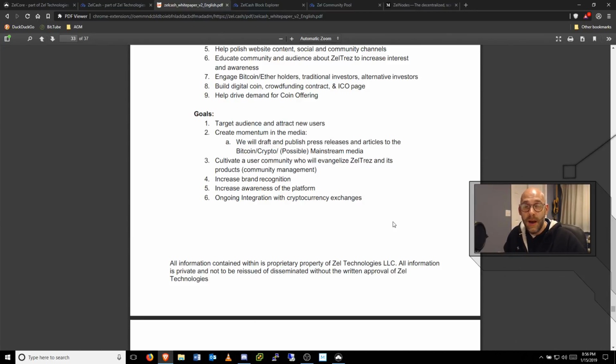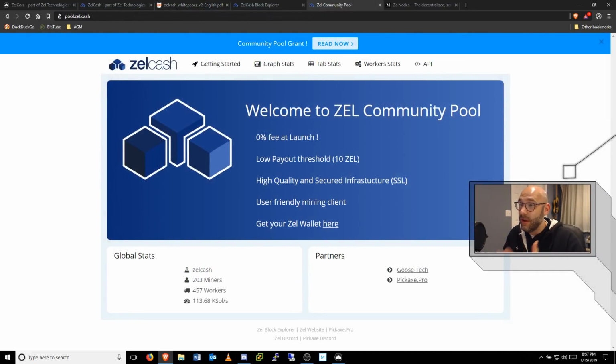So yeah, there's a lot of caveats there, but at the same time, they're building a foundation. All right, we've already got the blockchain, we've already got the ecosystem in place. It's just a matter of making sure that each of the rungs is supported, and we're in the midst of that right now. And speaking of support, I just want to highlight the Zel community pool.